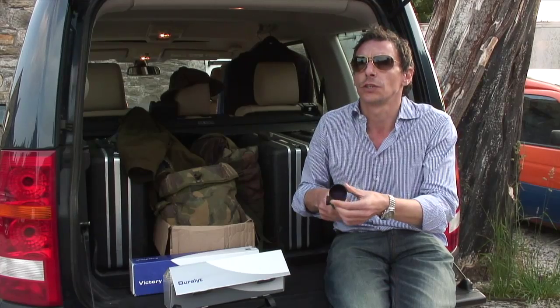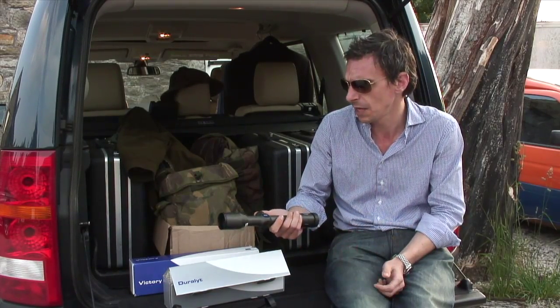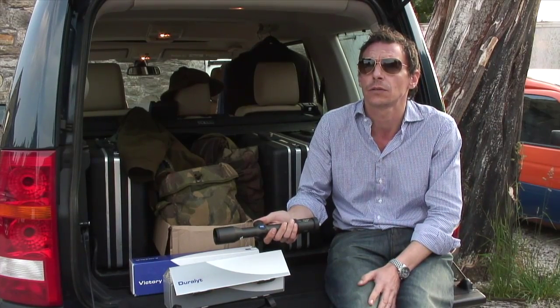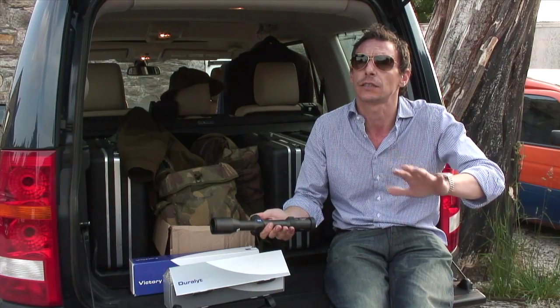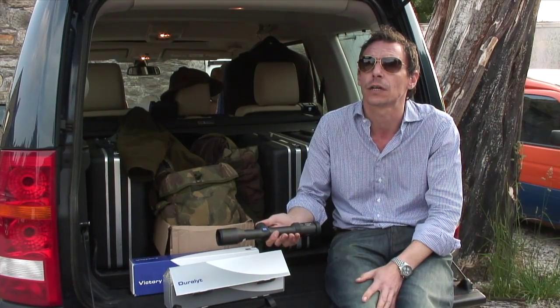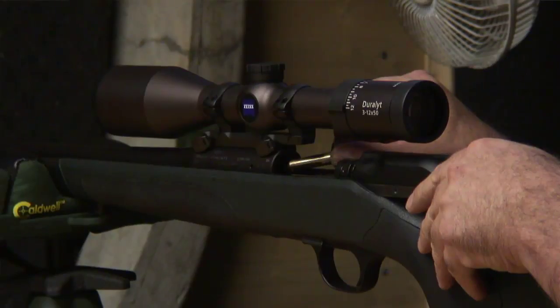Really, it's got a 42, so a slightly smaller objective. But yeah, it would sit happily on a rimfire or a smaller calibre as well. It's absolutely fine for foxing. But I just think we want to look and see how the 3 to 12 by 50 does on an evening. It's going to be quite dark tonight up here, so I think we'll prefer to use that particular model.